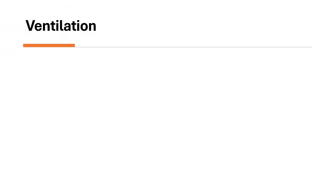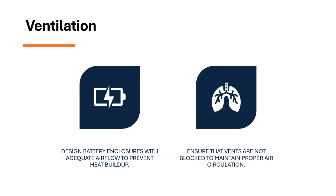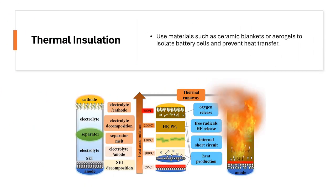Ventilation. Design battery enclosures with adequate airflow to prevent heat buildup. Ensure that vents are not blocked to maintain proper air circulation. Thermal insulation. Use materials such as ceramic blankets or aerogels to isolate battery cells and prevent heat transfer.